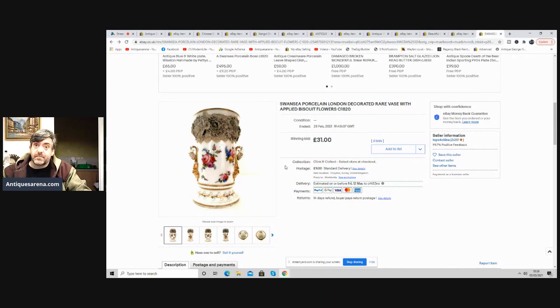Basically he said the pictures make up part of the description, and I should have looked at the photographs more closely. My answer was, well, I'm sorry, I took you at your word that the condition was excellent. I assumed that's the way the applied bisque was supposed to look. Until you get it in your hand and have a good look at it, you can't really tell. Fair play to the seller, they offered me a refund straight away, but that wasn't what I wanted. I don't want to have to pack it back up and ship it back, especially with £9 postage on a 900 gram parcel.